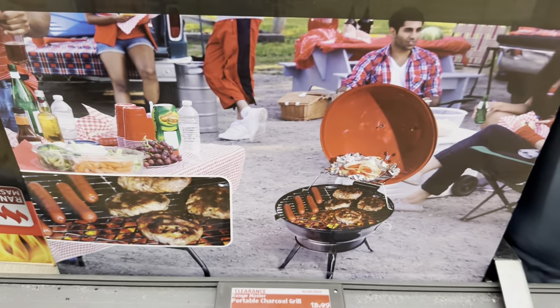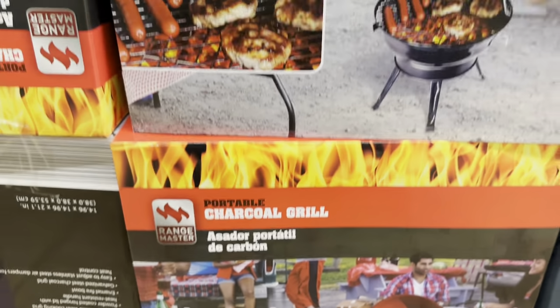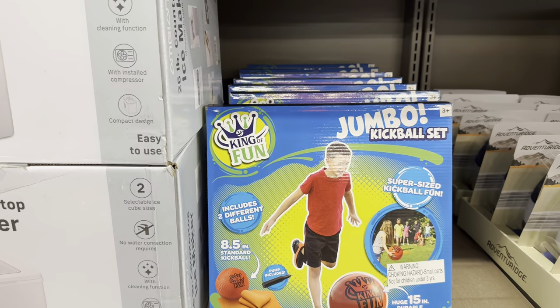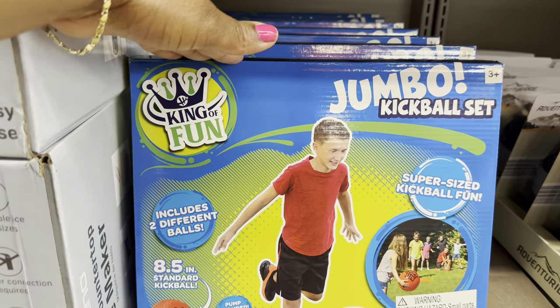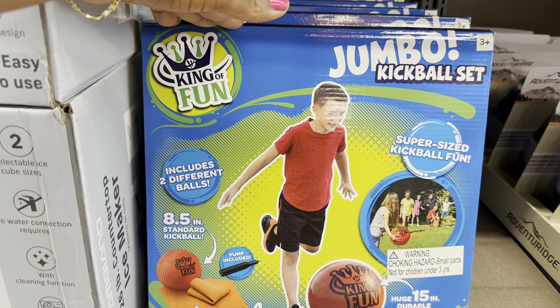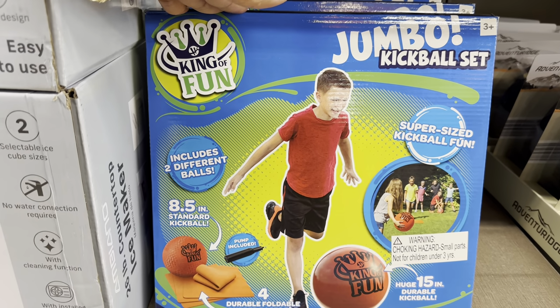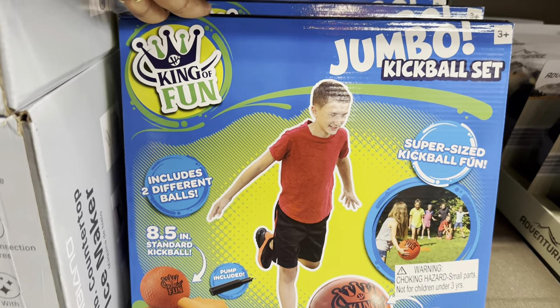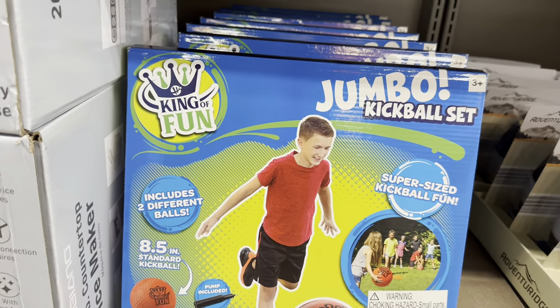Not bad. This one is the King of Fun Jumbo Kickball Set. Supersized kickball fun. It includes two different balls, 8.5 inch standard kickball, and four durable foldable rubber bases for easy storage. Age 3 and up on this one.